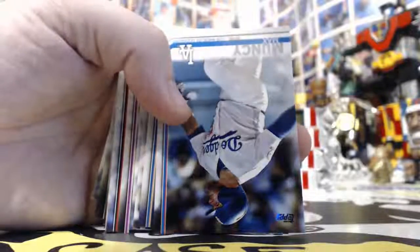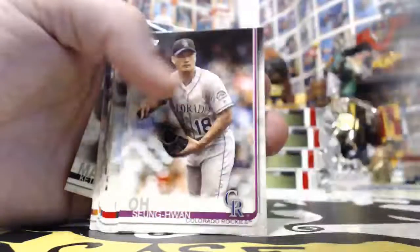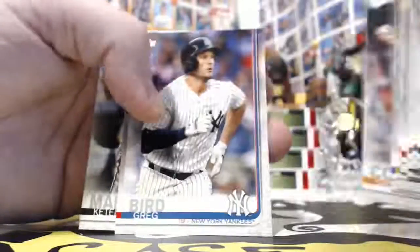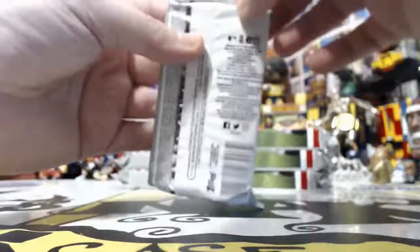All right, Corbin Burnes. All right, let's find some short prints and super short prints if we're lucky. One in every two cases are the odds to get a super short print. We've hit two super short prints so far. So we'll do it for another SSP soon.